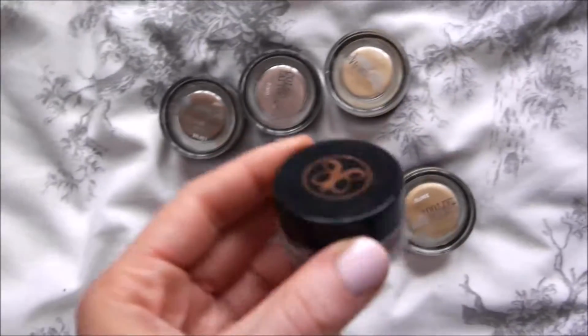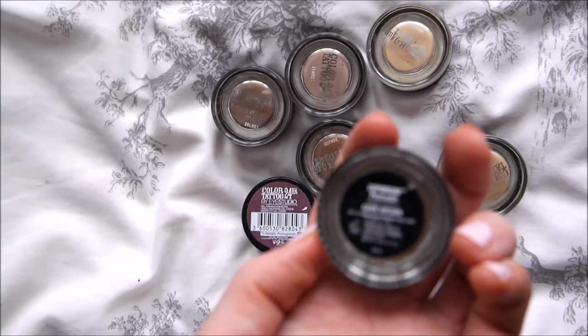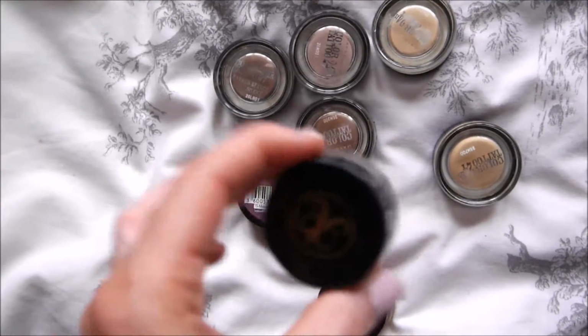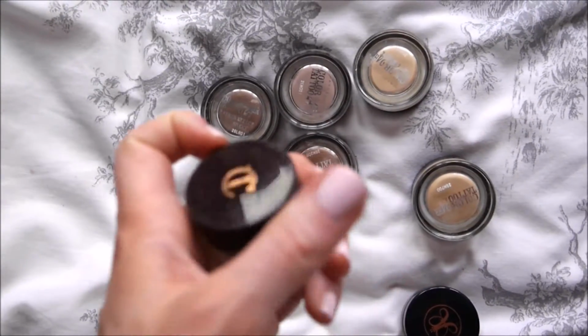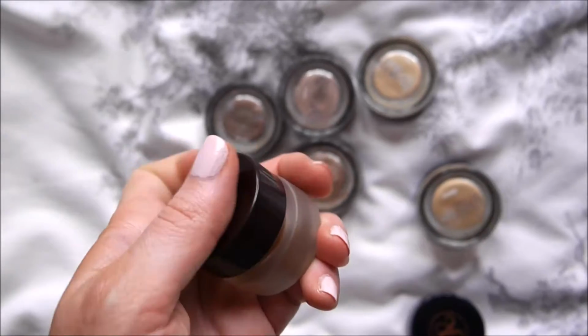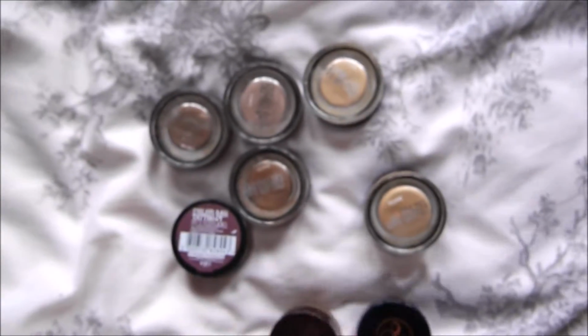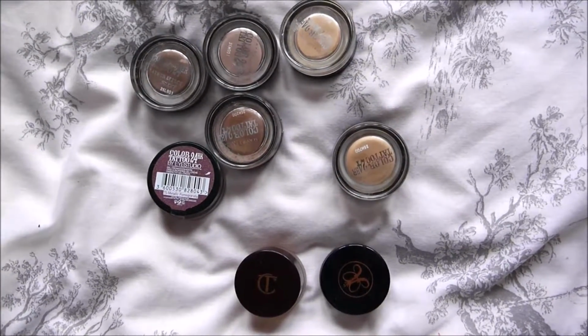And then we've got the Anastasia Brow Wiz, which has snuck its way in here. Or the Dipbrow Pomade, sorry, in dark brown. I haven't used this in a while because I've had my eyebrows tattooed, which I explained in my last vlog, if you've not seen that already. I'll link that down below. But yeah, that is really great too if you like a really defined brow and something that will last all day.